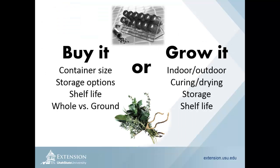Alright, let's talk about where you can get herbs and spices and some things to consider. Think with me for a moment. Say you've decided to use more spices in your cooking, so you go to the spice aisle at the grocery store. Think of what you might see there. Rows and rows of little bottles, big bottles, powders, dried leaves, whole crunchy looking things, pre-blended seasonings, and some prices that might make your eyes bulge.